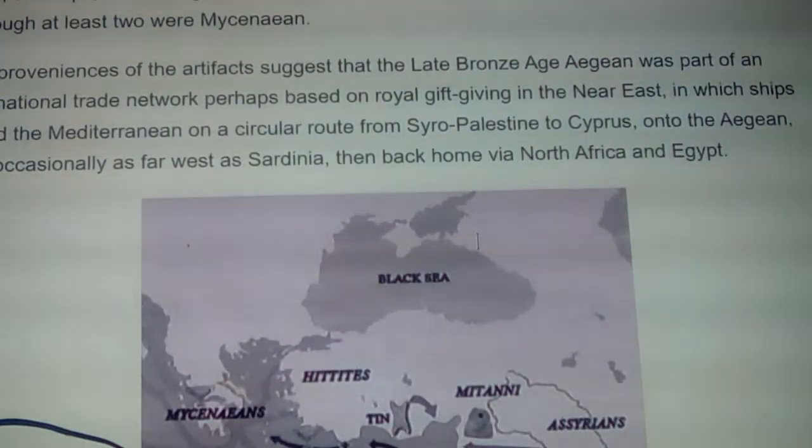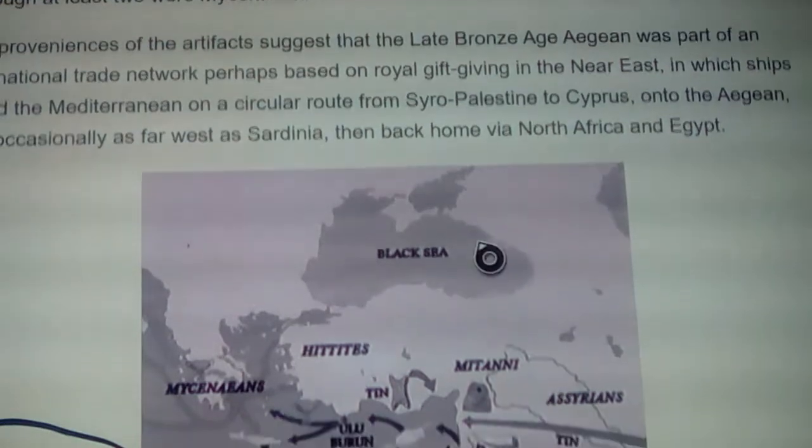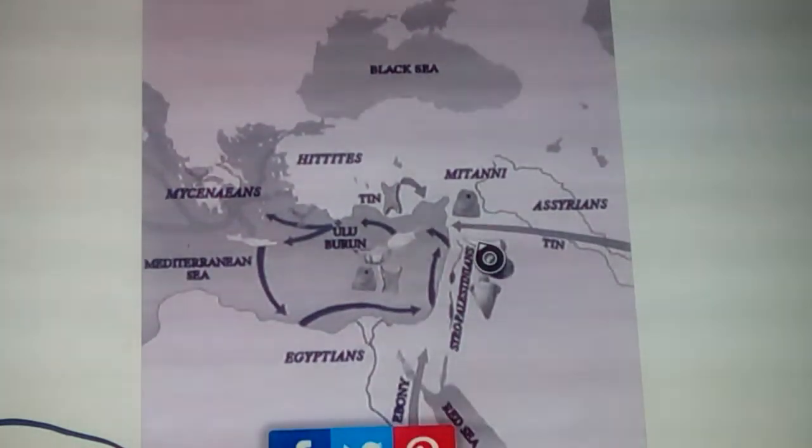The provenances of the artifact suggest that the late Bronze Age Aegean was part of an international trade network, perhaps based on royal gift giving in the Near East, in which ships sailed the Mediterranean on a circular route from Syro-Palestine to Cyprus into the Aegean and occasionally as far west as Sardinia, then back home via North Africa and Egypt, they say, and they try to show you this map. And so they're ping-ponging around the Mediterranean here on this end and up through the Aegean there.